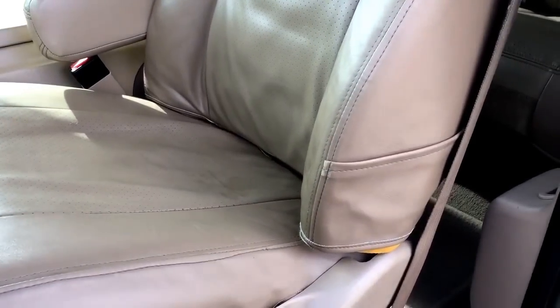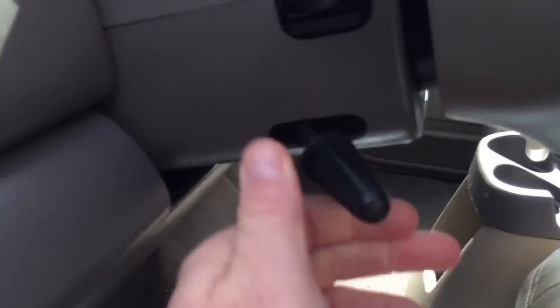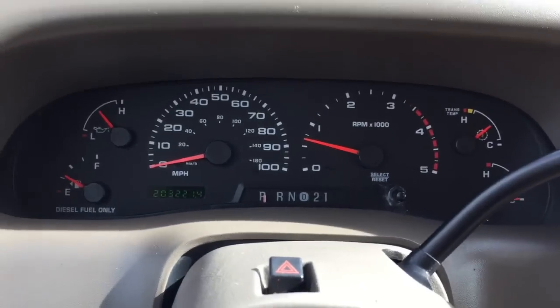So that's why. Anyway, it goes up and back and up and down, tilt up, tilt down, rear tilt up and down. Alright, so that seat works fine. From there, we have a tilt wheel. That works fine. Alright. Seatbelt on.